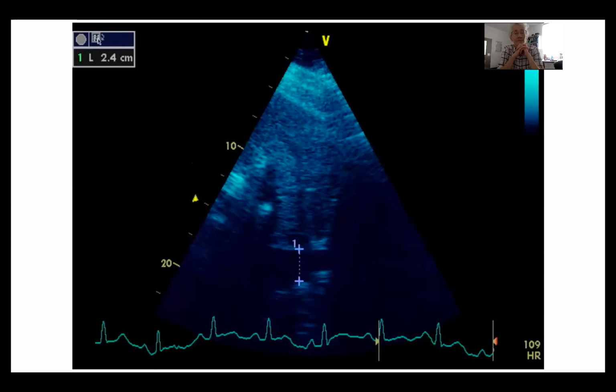I'm sorry, I'm not sure what was the introduction to this part? So this is a still shot of the pericardial effusion. Okay, so that's just measuring the thickness of the pericardial effusion. Up in the left-hand corner is the measurement. 2.4 centimeters thickness of pericardial effusion, yep.